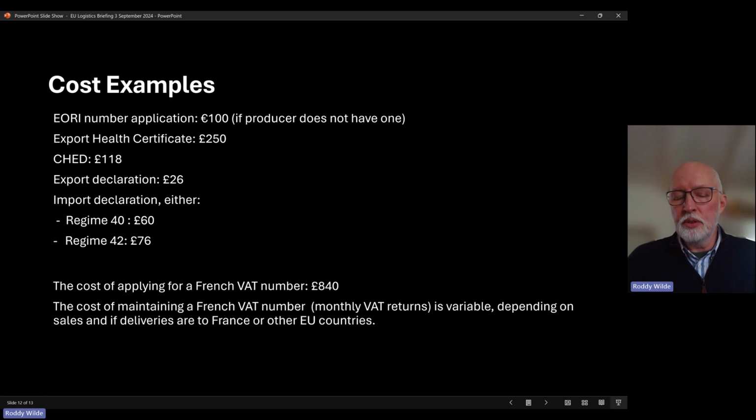So it's not really possible to give much indication of cost. Also, in terms of sales, there are breaks: up to 100,000, 100,000 to 250,000, 250,000 to 500,000. It depends on how much business you're doing in the year. But for many of our small to medium-sized companies doing regular business with the EU, it could be somewhere in the region between £3,000 and £5,000 a year on top of the application cost.